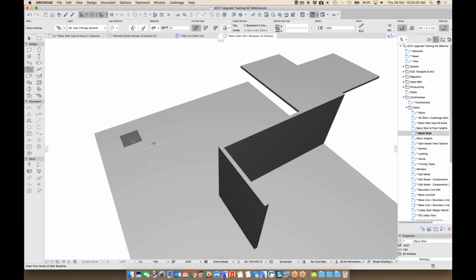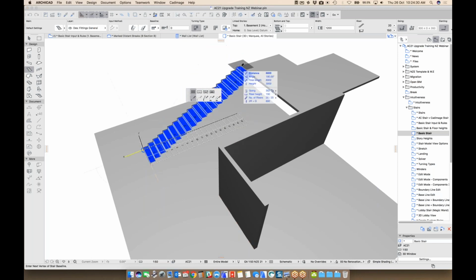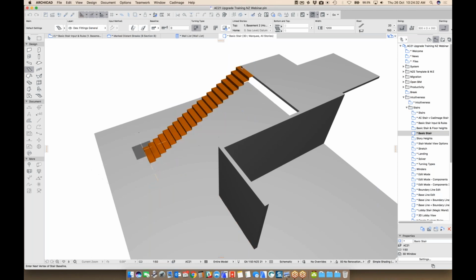In our 3D view, down here I've got a couple of guides, and where they intersect I want you to click and draw your stair up to the edge of the slab and click to finish. And you should have a simple straight stair, which could have been done in 2D just as easily.